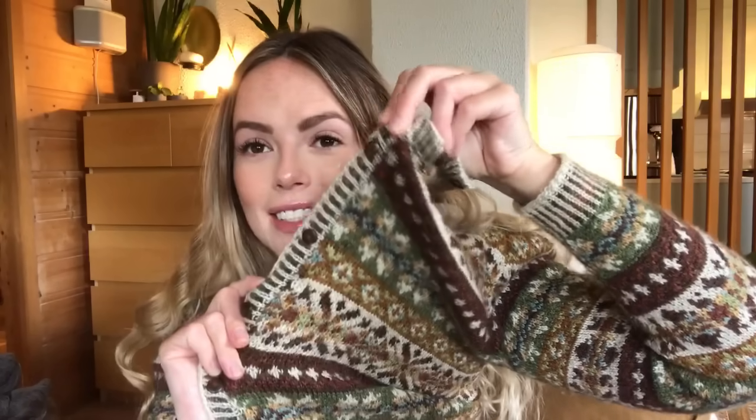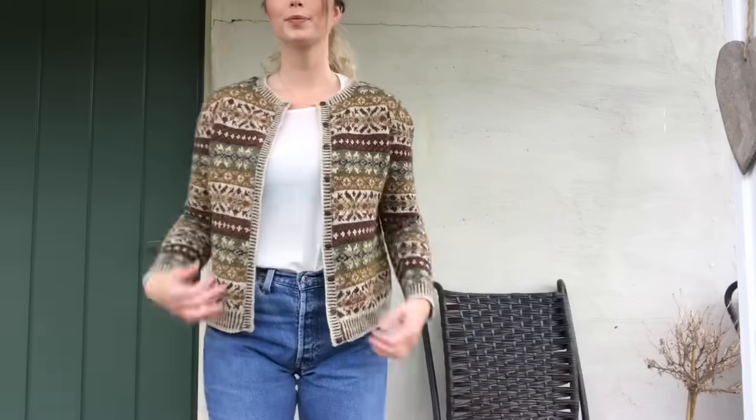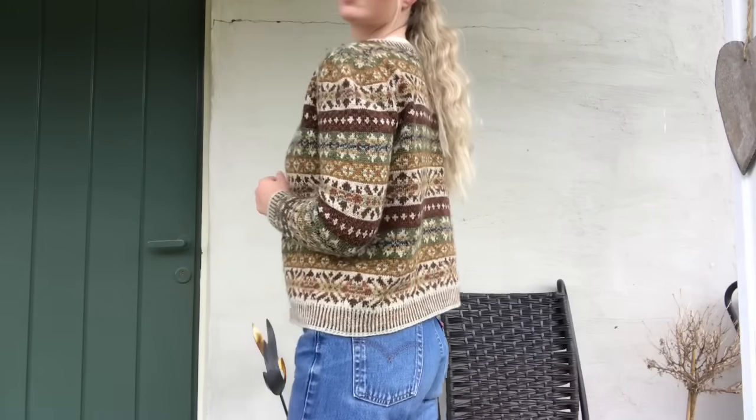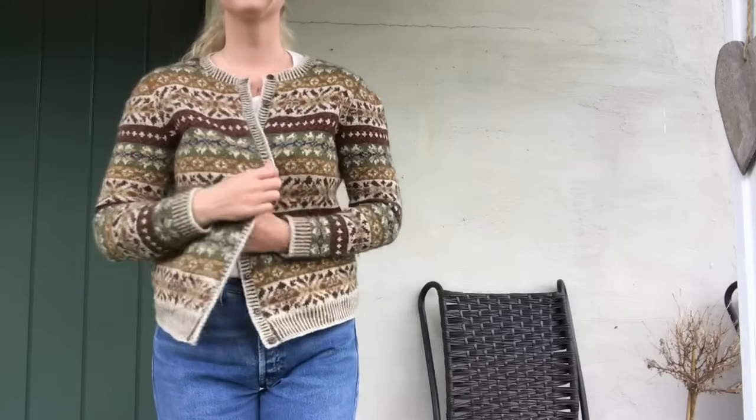I think it's beautiful. It's really nice and warm, and I sewed on little wooden buttons on the button band, and the holes are small, so it fits perfectly. So it's a nice layering piece. It's gonna be a nice jacket for the summer, and yeah, it's just really nice and warm.